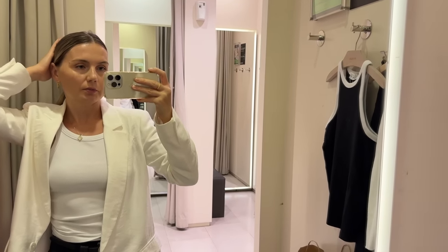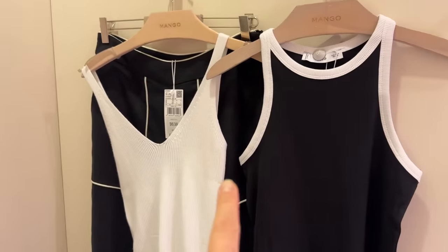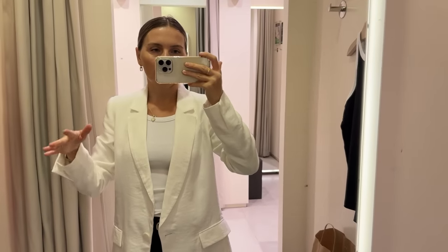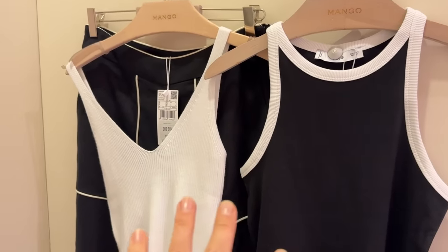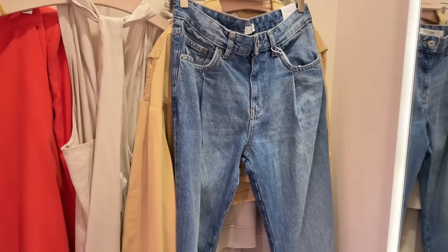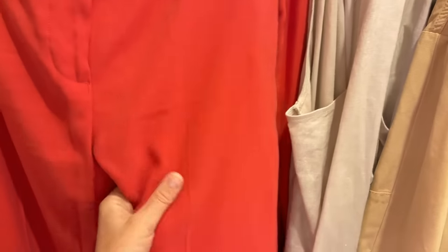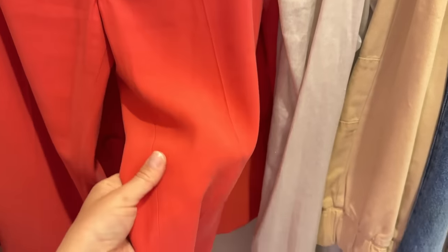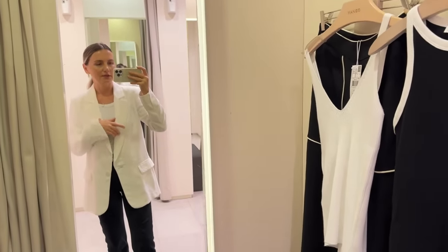So I just came to Mango, walked around the store, picked up a few pieces. They have lots of black and white items. A few pieces that I picked today. Jeans, this red suit, I'm not sure because fabric doesn't look that good. Anyway, let's not delay any further and start trying.